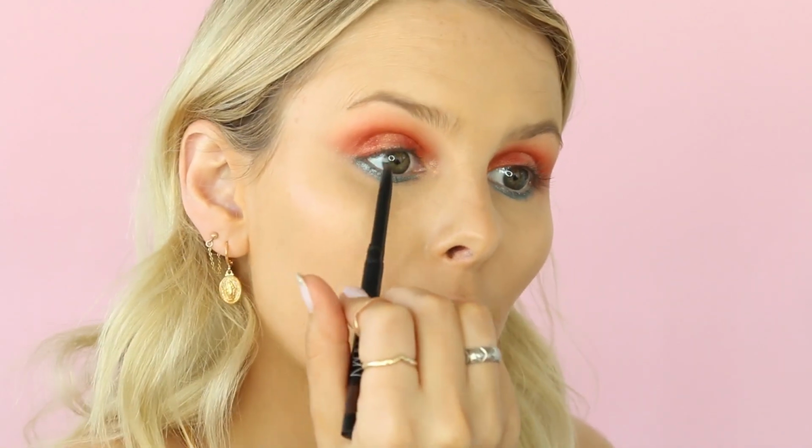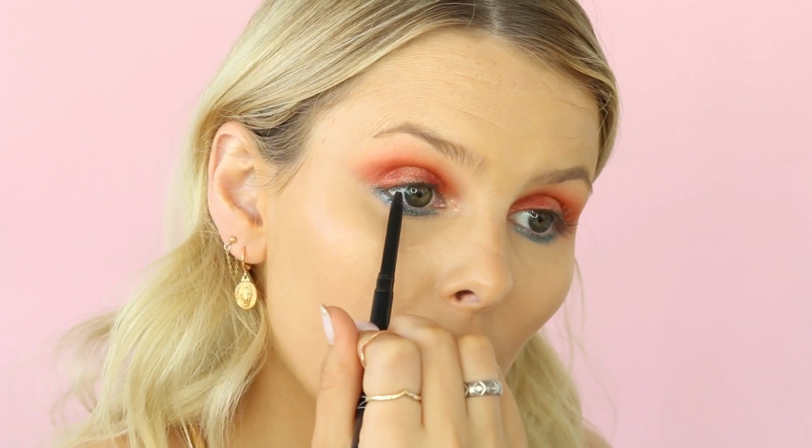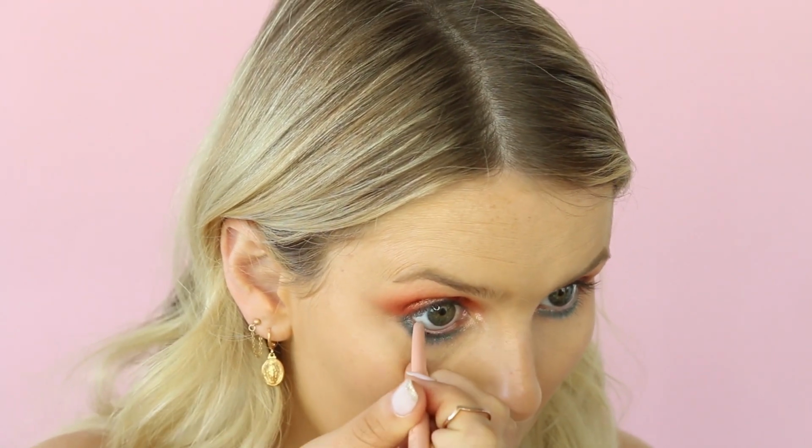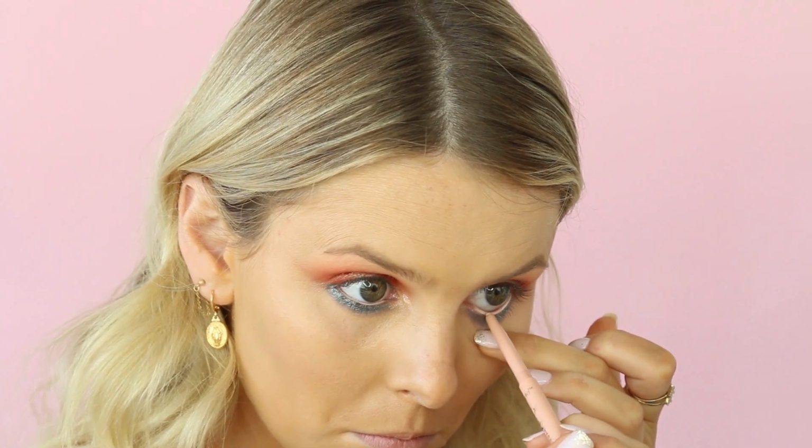On the upper inner rim of my waterline, I'm going to use the NARS Kohl Liner in the shade Sorrento, which is like a chocolatey brown. The only nude eyeliner I really love is the Tarte Fake Awake, so I'm going to use that on my lower waterline. Ooh, I'm ticklish today.